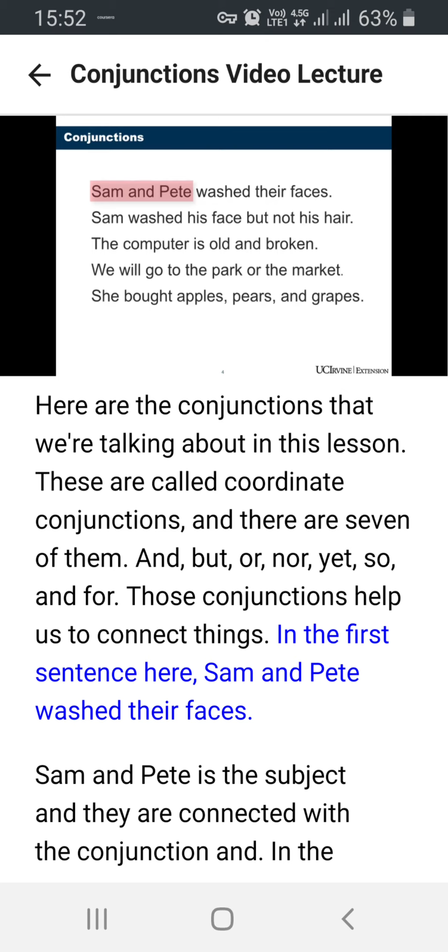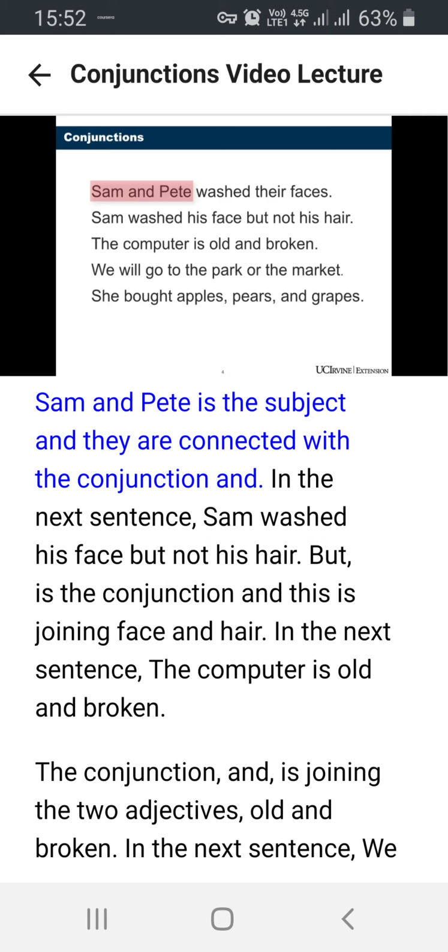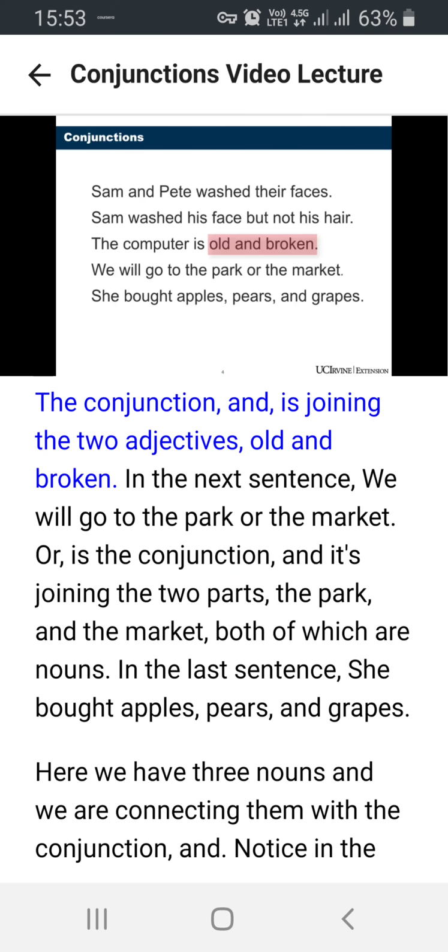In the first sentence here, Sam and Pete washed their faces. Sam and Pete is the subject, and they are connected with the conjunction and. In the next sentence, Sam washed his face, but not his hair. But is the conjunction, and this is joining face and hair. In the next sentence, the computer is old and broken. The conjunction and is joining the two adjectives, old and broken.